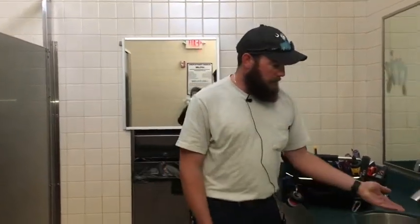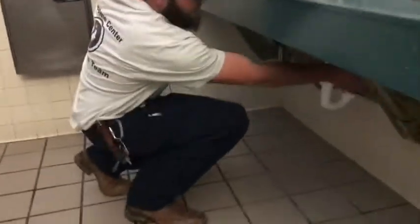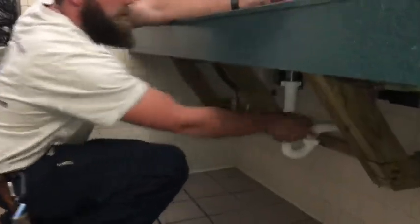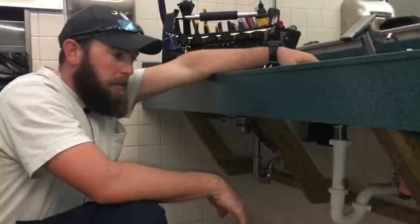But if you do have something that's just continuously running like this, it's as simple as just reaching down here and turning the valve and turning the water off completely so the sink doesn't fill up or the drain doesn't stop, so it doesn't come out on the floor. That's just something simple you can do to help us out.